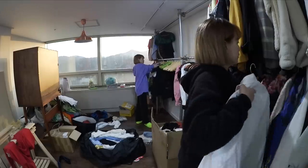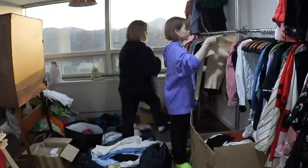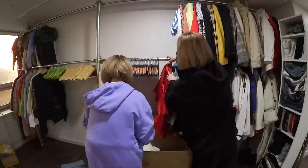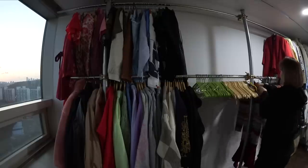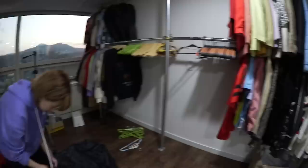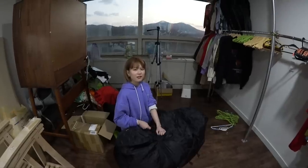Hey, did you find it? Outside. Now this is the amount of clothes we have now, cuties. That's crazy. Okay, so officially we don't have much clothes now. It seems so little. Now this is actually a small amount for two people, isn't it?